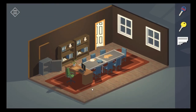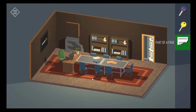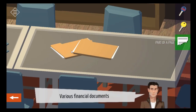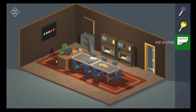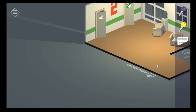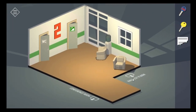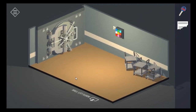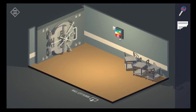Something is written on a piece of paper, but you know what? I'm guessing you need the rest of it, right? We'll come back to you, because I don't know what that's about. First floor, hall 4, yellow door. Oh, God.